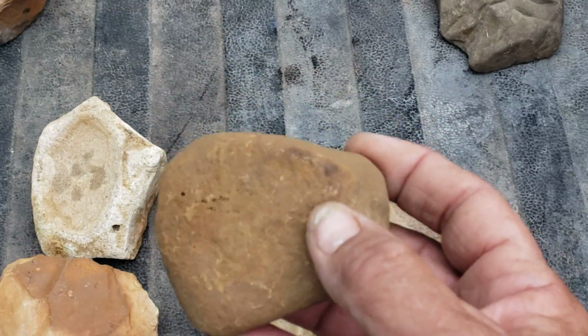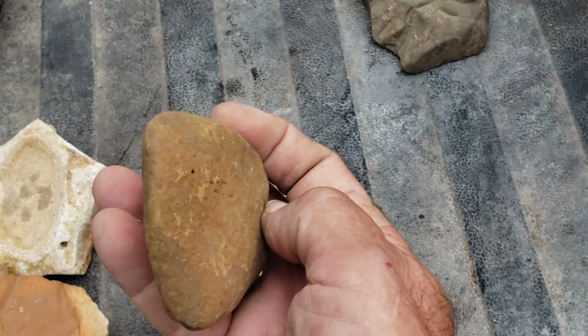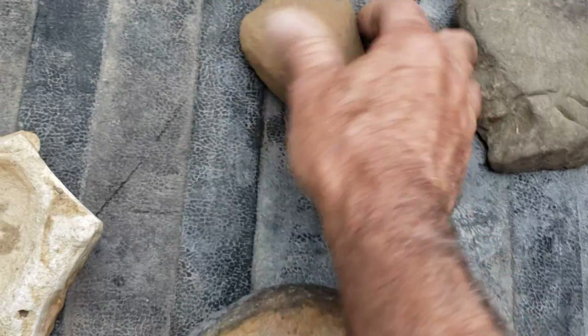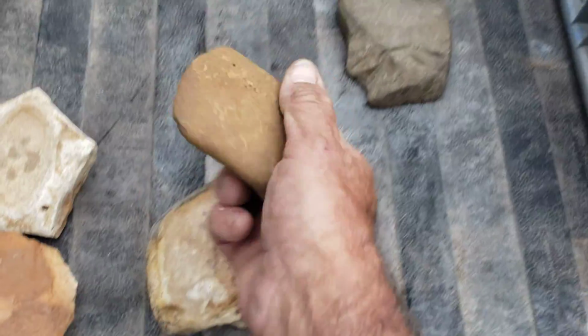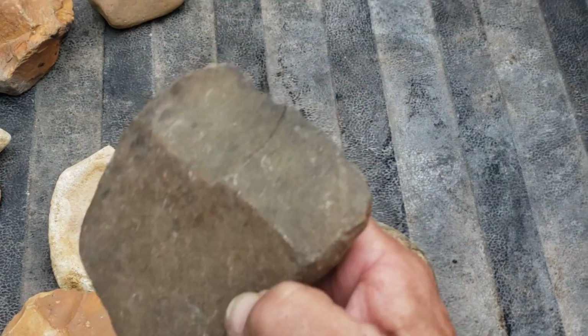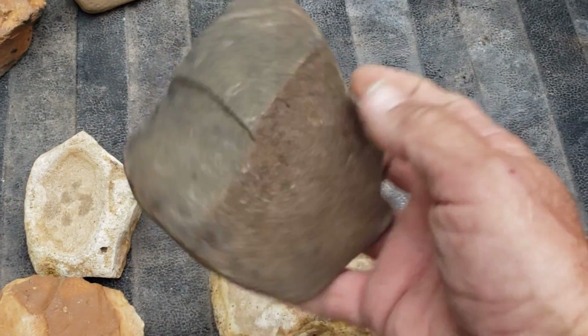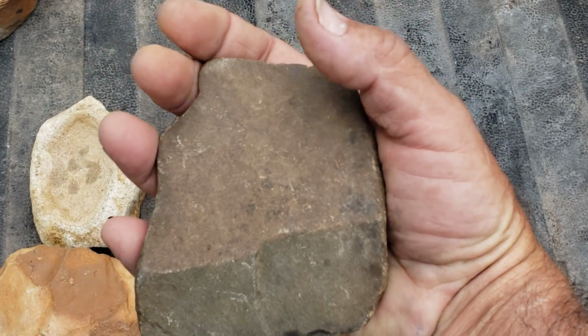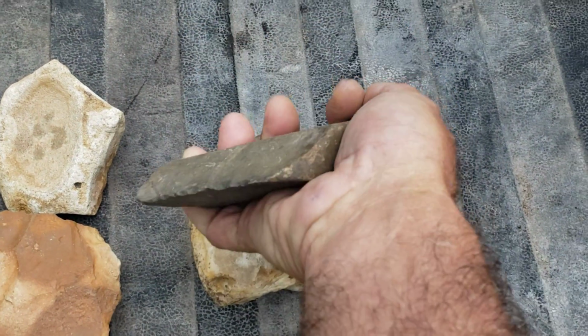Here's a nice little axe, little hand chopper axe. You know, if you want that to be smooth, you could just grind that on something hard just like that, a piece of sandstone. You'd have that back to shape in no time. Not sure about this one, but look how sharp this one's broke off too. And plus it really fits in your hand. See how my fingers go right in the spots there? Just like that.